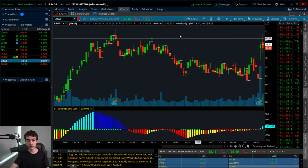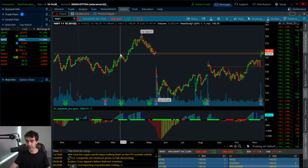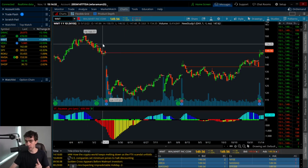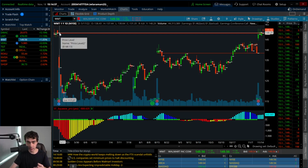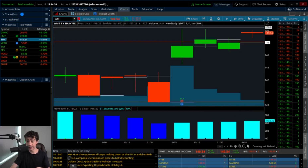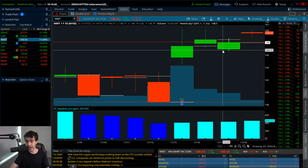I recently used this strategy on Walmart as well. I used it on DWAC, and then after DWAC, I used it on Walmart. In my last video, I told you guys I was expecting Walmart to have a gap down, and it did gap down. There was a gap to fill above right here on Walmart towards this 148 level. I ended up swing trading puts on this day, and the next day it gapped down, and I sold those puts for a 30% return.